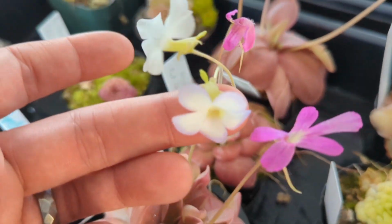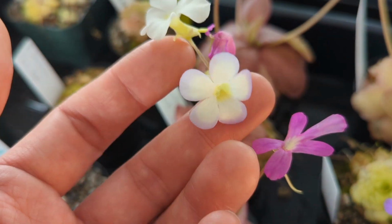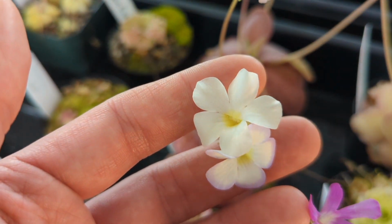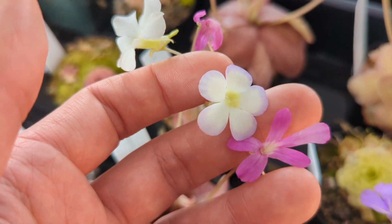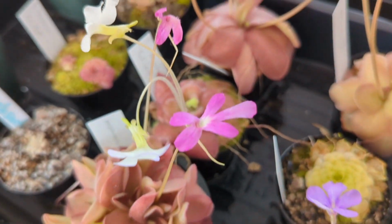The flowers aren't anything incredible. This one is pretty faded. The flowers actually fade pretty quickly, almost going completely white with a yellow interior. But you can kind of see the ring of purple that they typically start off with. Kind of cool.